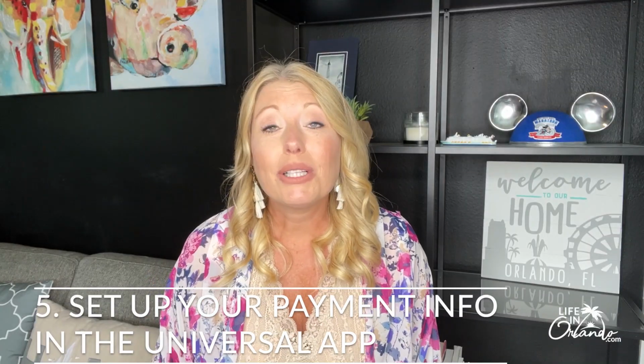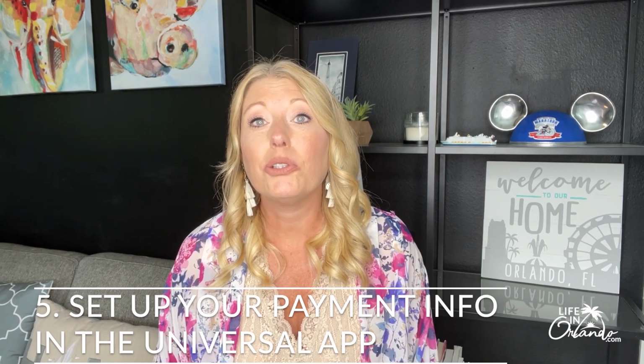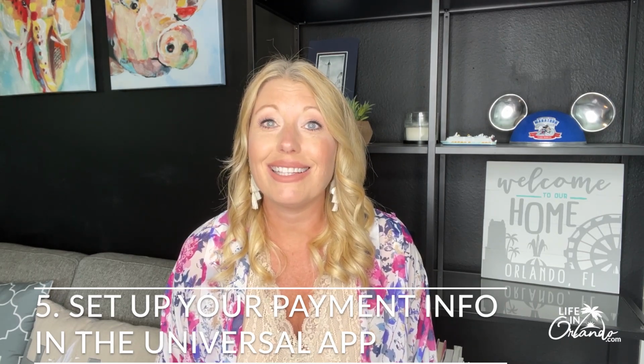Number five, be familiar with the Universal app and set up your payment information in the wallet ahead of time. You can also connect your TAPU to this. This is going to make it easier for you to pay for food or merchandise without having to carry around your phone or your wallet or money.